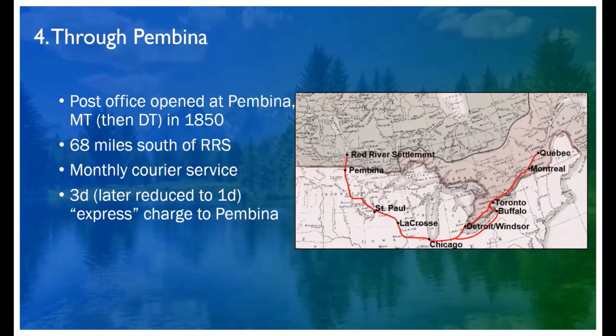In 1850, the U.S. opened a post office in Pembina, which is 68 miles south of Winnipeg, Red River Settlement. And the settlers there took advantage of this, starting a monthly courier service, which then actually became a bi-weekly courier service, running ox cart trains through Pembina onto St. Paul. But the post office in Pembina is where they actually could post letters. So they would be handed over to Ross, the postmaster in Red River Settlement, a 3 pence, which was later reduced to 1 pence per letter charge for the courier service to Pembina was paid there. And then they entered the mails, generally speaking, postage collect in Pembina.